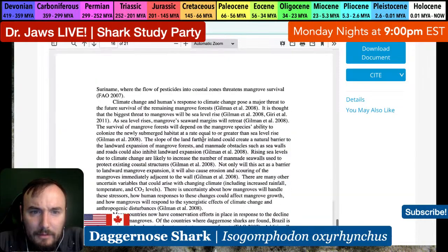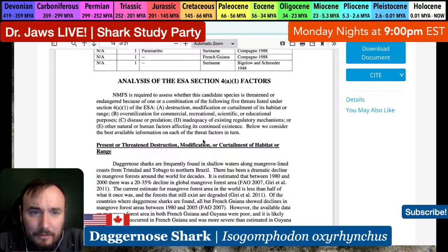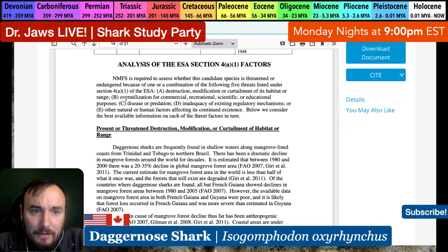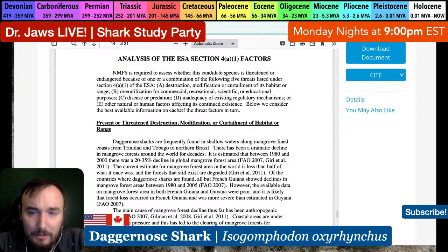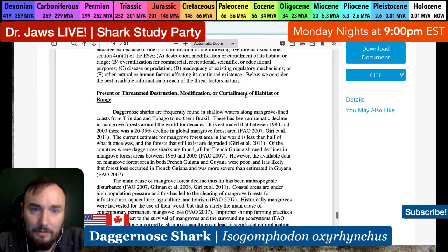Okay, I think we can skim through this because, again, we haven't really seen an Endangered Species Act entry, so I think this is pretty interesting. The National Marine Fisheries Service is required to assess whether this candidate species is threatened or endangered because of one or a combination of the following 5 threats listed under Section 4 of the Endangered Species Act. So in order to become an endangered species, it has to be destruction, modification, or curtailment of habitat or range, overutilization for commercial, recreational, scientific, or educational purposes, disease or predation, inadequacy of existing regulatory mechanisms, or other natural or human factors affecting its continued existence.